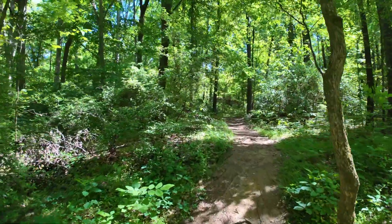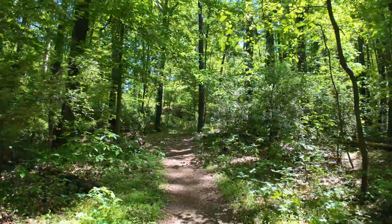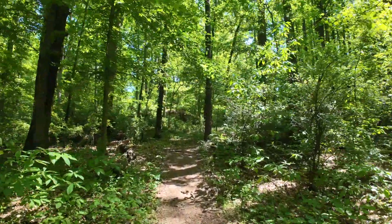Oh wow, got a really cool rock coming up. What makes it cool? Well, it was a little unexpected. And it's quite large.